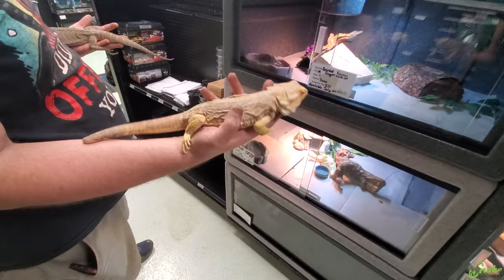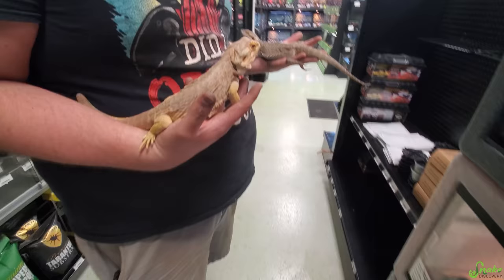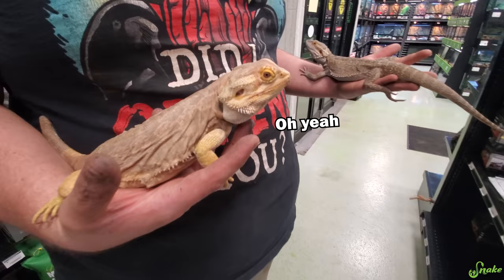You've got Java, a leatherback bearded dragon with a stubby tail. He's also been super head bobby. I wonder if I can get him to do it. Oh, there he goes. Head bobbing away. Yeah, he loves to head bob at people.